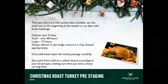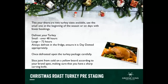So just going to talk about turkey. Obviously, we talked about the specs, and a lot of those specs are the same as you had the previous year. Turkey sizes will come in two different sizes. One will be a 1.75 and the other will be a 3.5 kilogram.